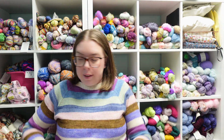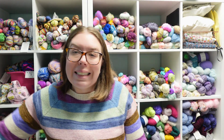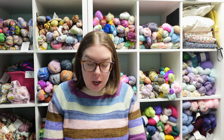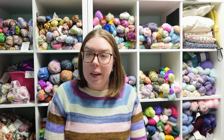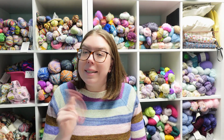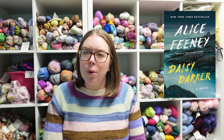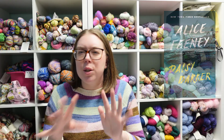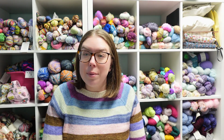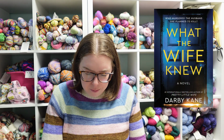Okay, let's talk books quickly. Since I have been here, I have read some good books that I enjoyed, and then I read some that I really liked. So, Daisy Darker, Alice Feeney. I liked this book. It was a little outside of my norm. It's thrillery, supernatural-ish, but I really liked it. It was good.